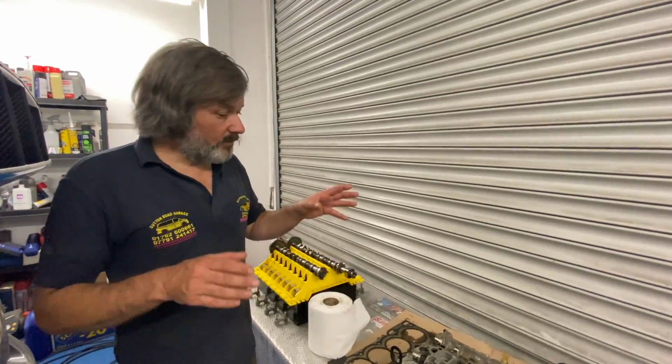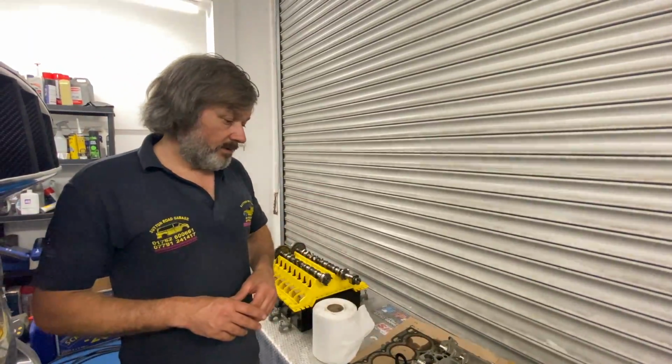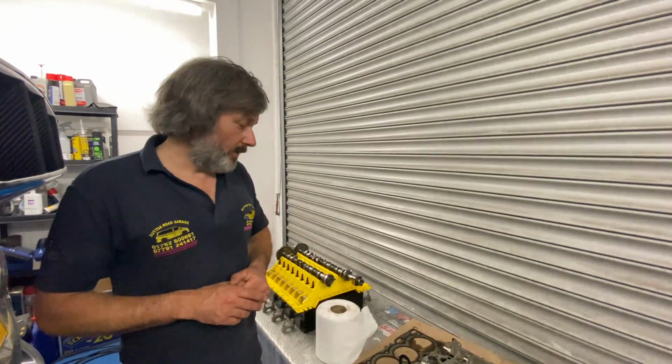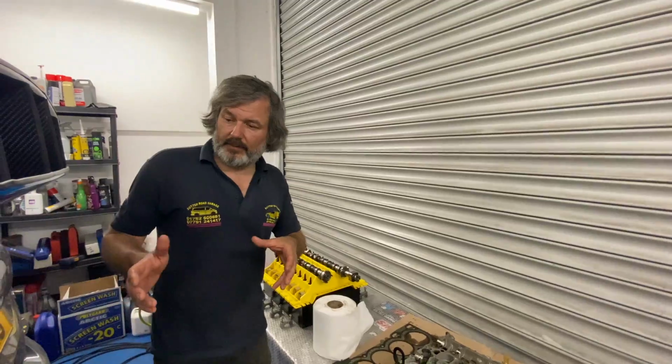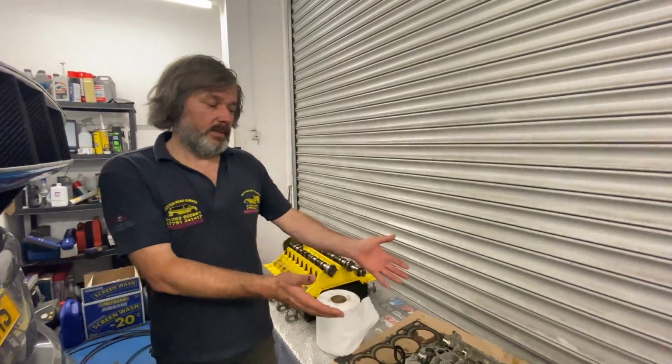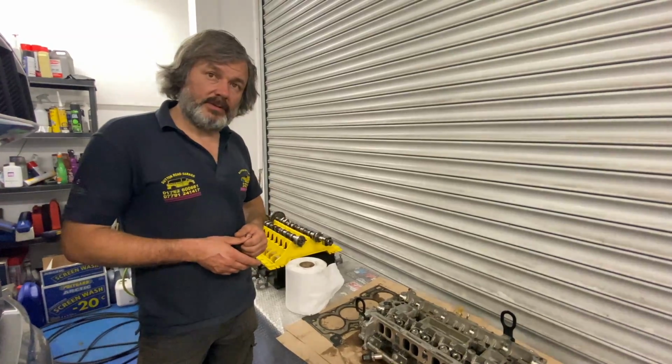When you're at this stage, you might as well. Yeah, so we'll get that done, get it all bolted back on, get all the cover sealed up properly, get it all bolted back together, and then we can crack on with the rest of what we've got to do. So it's quite a lengthy process. The head's got to be checked and whatever. It takes a while, messing around, taking all the valves out.